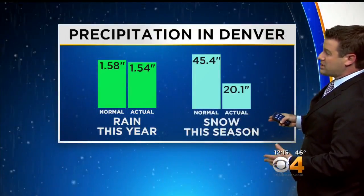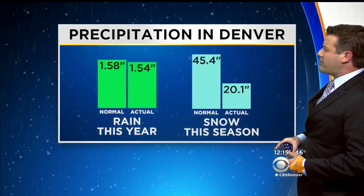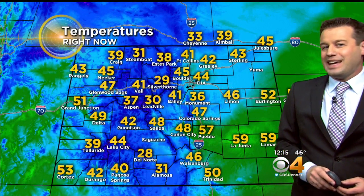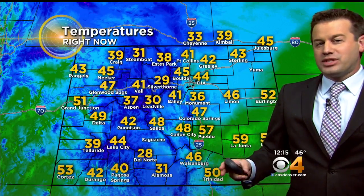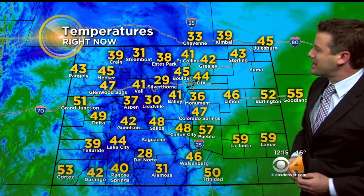But look at the snow this season. This is going back to the fall. Normally by this point in the season, we would have seen about 45 inches of snow, and in actuality, we've only seen a little more than 20 inches. So we are way below normal with snowfall. We'll get some rain this afternoon and then a little snow tonight, but it's not going to be much more than an inch or two for the Denver metro area.